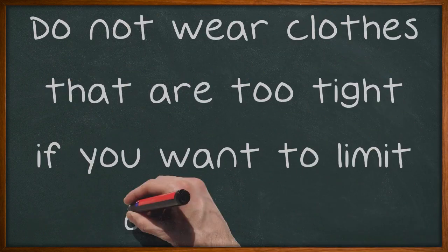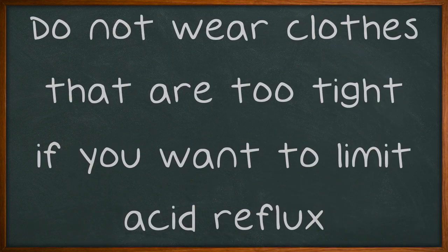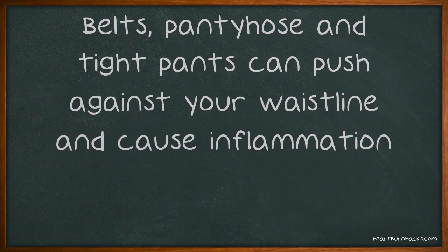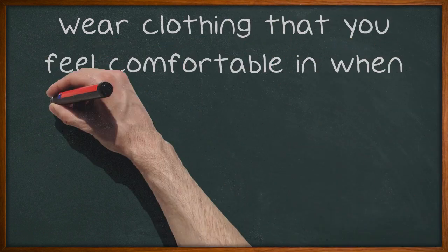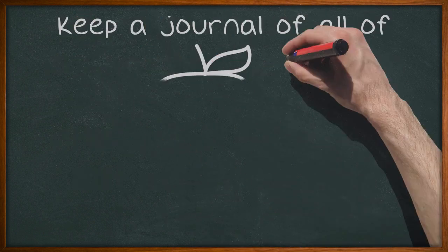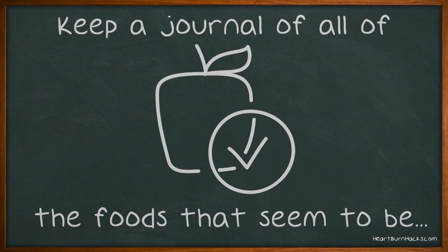Do not wear clothes that are too tight if you want to limit acid reflux. Belts, pantyhose and tight pants can push against your waistline and cause inflammation. Wear clothing that you feel comfortable in when you are in motion and sitting down at work to limit acid reflux from occurring.